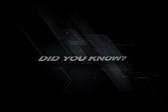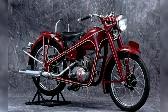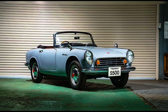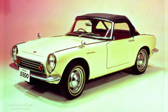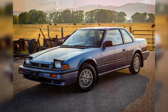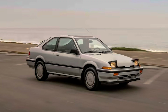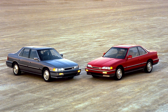Did you know? Before 1963, Honda produced motorcycles exclusively. But that all changed when they released two new vehicles, the T60, a small truck, and the S500, their very first car. Only 1,363 were ever made. Honda is known for its many innovations. The first four-wheel steer car was the 1987 Honda Prelude, and Honda was the first Japanese automobile manufacturer to release a dedicated luxury brand, Acura, in 1986.